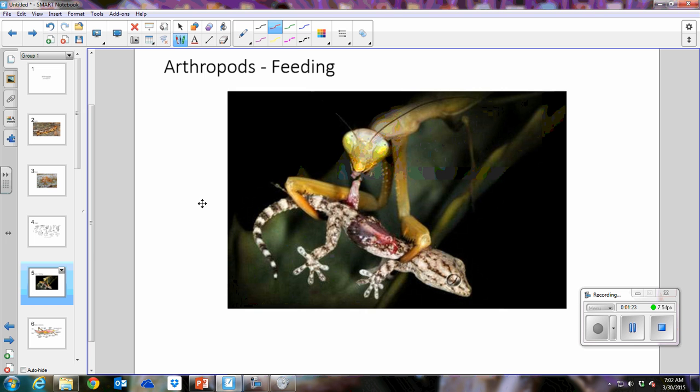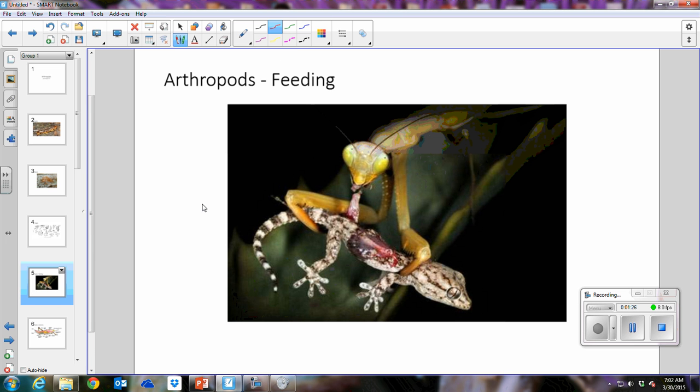So as far as their seven essential functions, arthropods, as far as feeding is concerned, are able to exploit almost any niche available. You can see here this particular arthropod is a predator, and it's feasting on a lizard. And there are spiders that eat birds, but there are some arthropods that eat grass. So you have pretty much every sort of feeding available, and they're able to do this with their jointed appendages here. As you can see, this one's grabbing hold of the lizard just fine and eating it.